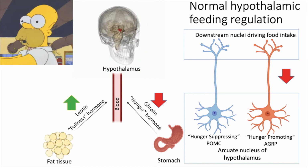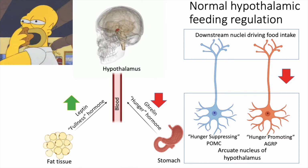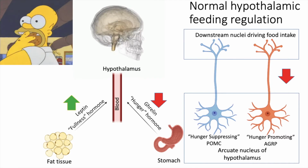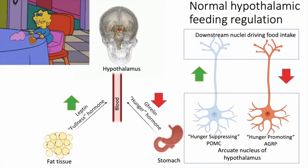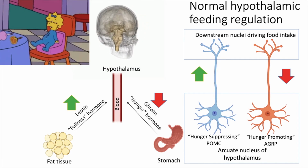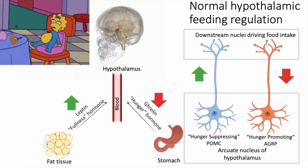At the same time, eating food also promotes energy storage in the form of fat. When fat cells detect this increase in fat stores, they begin to release the hormone leptin. Leptin then travels to the brain and activates the hunger-suppressing POMC neurons. The combined effect of reduced AGRP and enhanced POMC neuron activity results in a reduction in appetite.